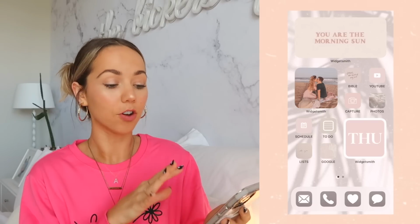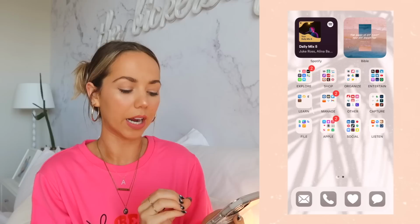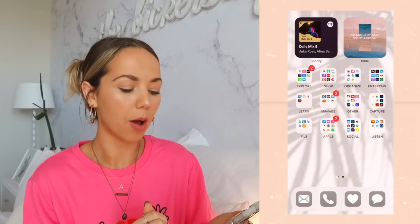So the first thing I did was I decided what I wanted to have on my home screen. If you will notice, there's actually no notification bubbles or anything like that, which I think is so amazing because it can get overwhelming if you have like 20 emails, a few texts, and all these random notifications. It can add a little bit of urgency and stress that you don't need in your life. So I actually have my second page where I have my notifications that pop up.